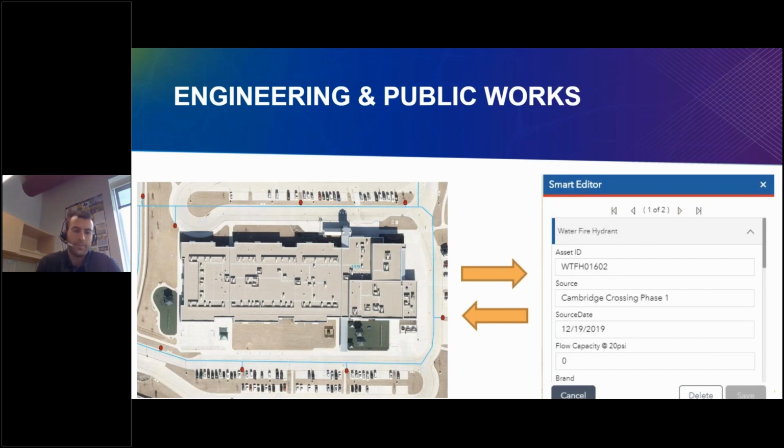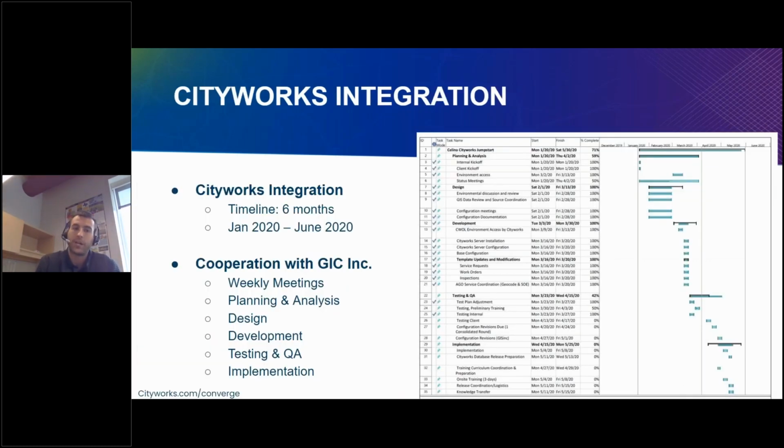And even today we're still optimizing everything, but for about a year and a half or 2 years into our GIS infrastructure, we felt pretty comfortable with our data that we wanted to move into an asset management system because we wanted to be able to track, especially staff efficiency on the public works side, how much time they're actually spending in the field and how much time they're spending doing inspections. And so that leads me to my next slide, Cityworks integration.